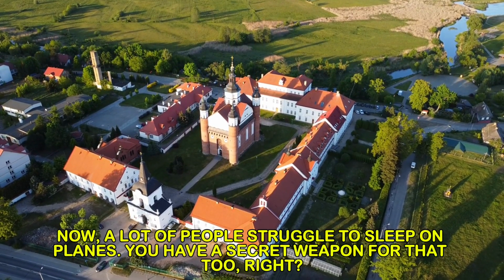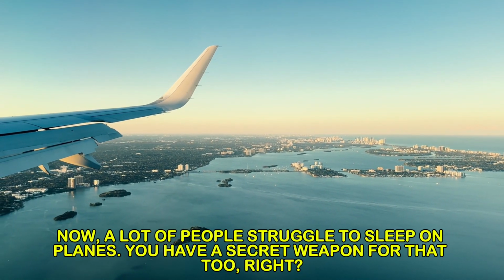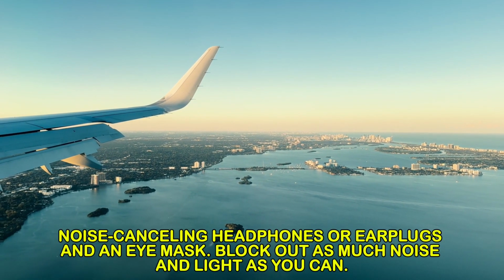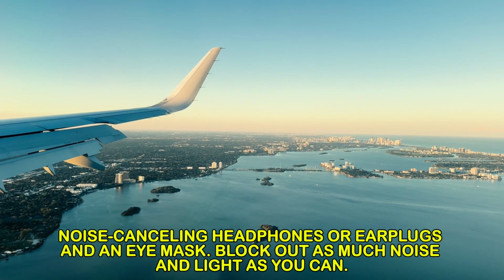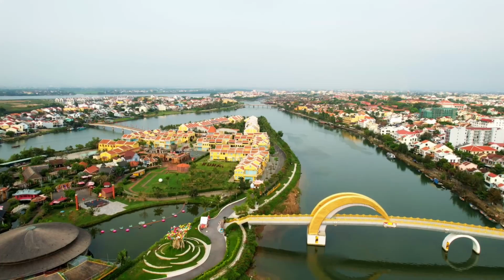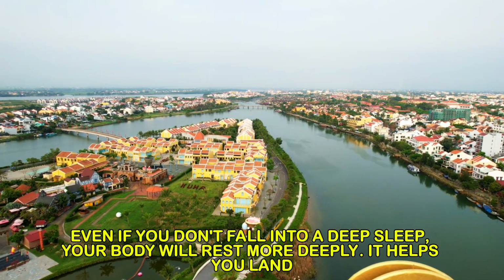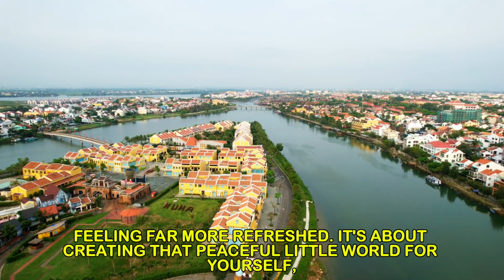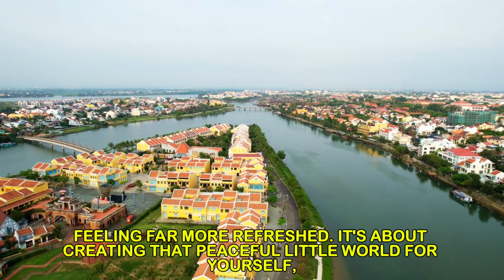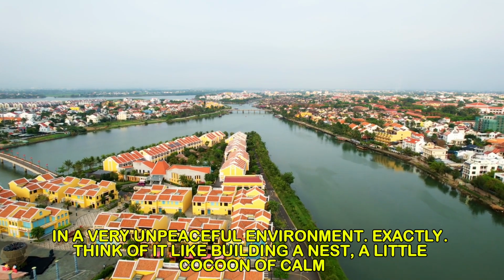Now, a lot of people struggle to sleep on planes. You have a secret weapon for that too, right? Noise-cancelling headphones or earplugs and an eye mask. Block out as much noise and light as you can. Even if you don't fall into a deep sleep, your body will rest more deeply. It helps you land feeling far more refreshed. It's about creating that peaceful little world for yourself in a very unpeaceful environment.